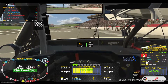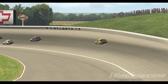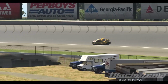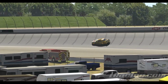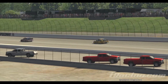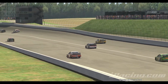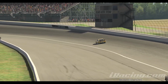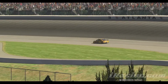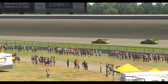I'll take it. Car isn't beat up, banged up, and missing the front. Could have been a lot worse. I didn't wreck, didn't get wrecked. And I avoided some spectacular incidents. That threading through the wall, that was something else.